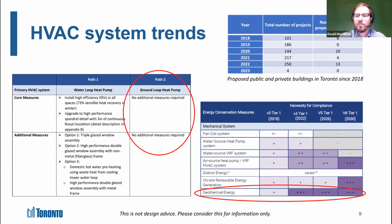At the top in the chart there, it's a bit up and down, but we're starting to see a trend of more and more Geo-exchange. And if I had the updated figures for 2023, you'd see a lot more proposals with Geo-exchange. This was very early in the year. It was only after reviewing 4 projects. But by the end of this year, you'll see a lot more because of how effective it can be meeting the Toronto Green Standard.